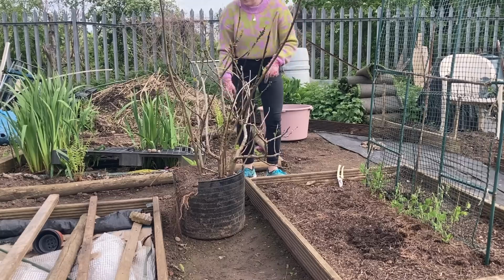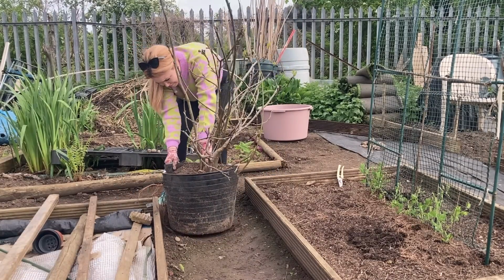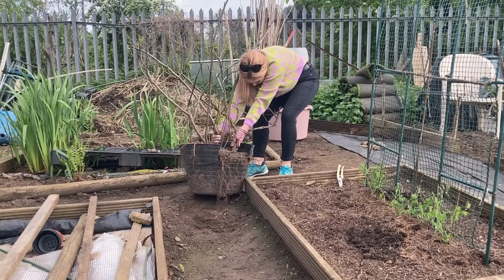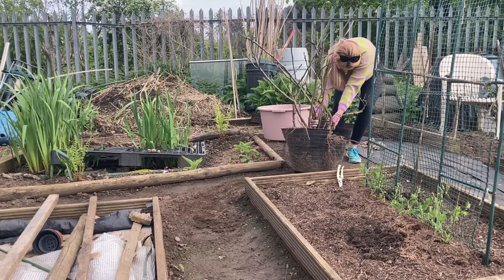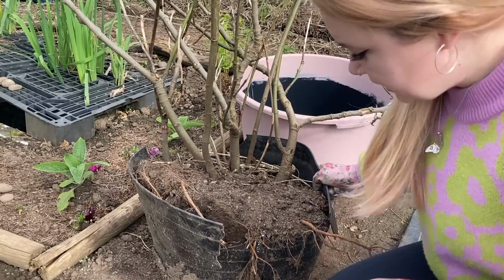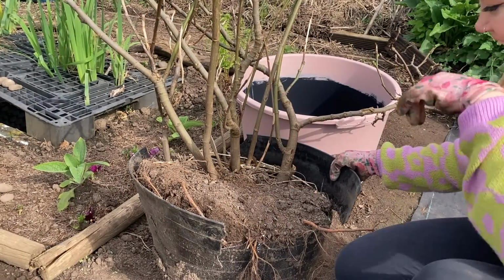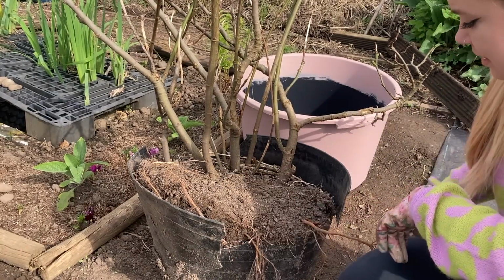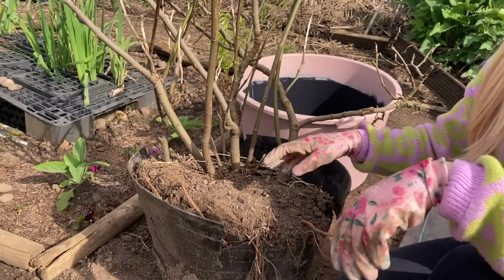I cannot move this. This is so heavy. I don't know how I'm going to lift it into there. I think what I'm going to do is prune it first, and then see.